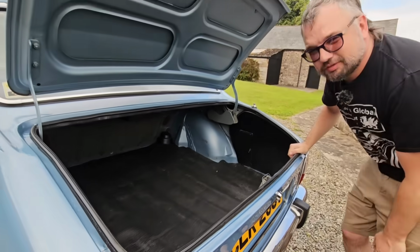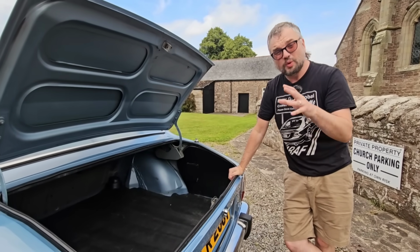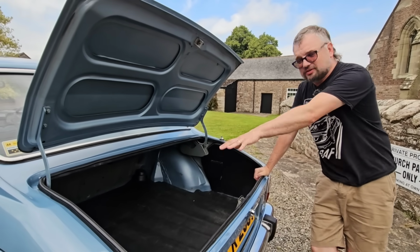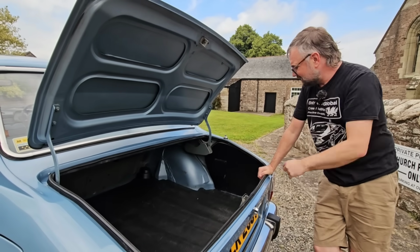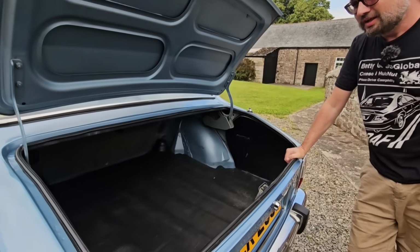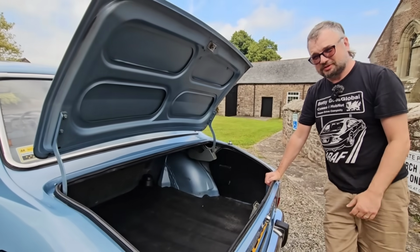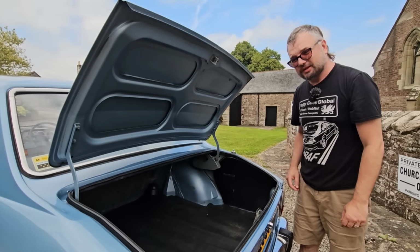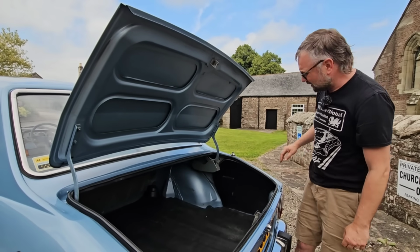Now, there was briefly a time where they offered the 504L, which was a saloon with the live axle from the estate. But they had to change all the floor, so there was less space for rear passengers and less space in the boot because of that. I'm not sure why they went to that much trouble for the cheaper version. But hey, I guess some people just find independent rear suspension a bit too advanced. Like the buyers of my Australian Ford Fairmont AU, which also still has a live axle.